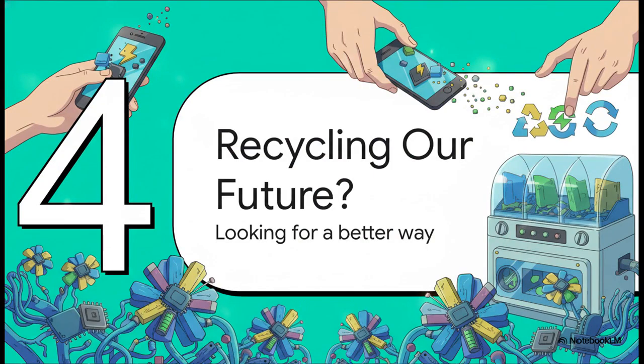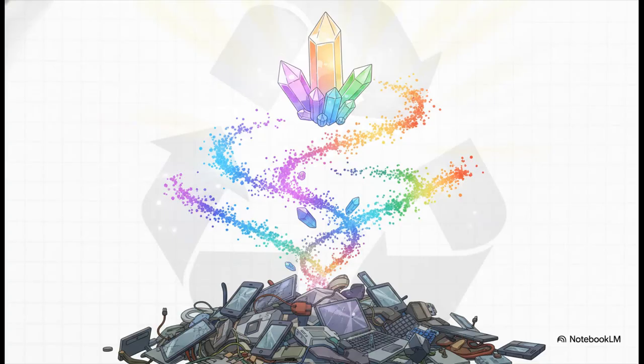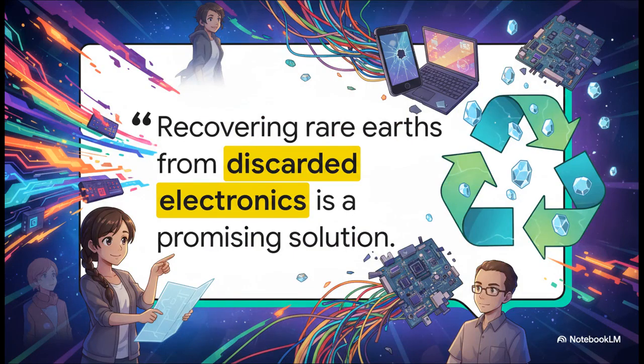So that all sounds pretty bad. Is there a better way to do this? Well, in this last part, let's look at one possible solution, and that's recycling. Yeah, recycling seems like a really promising idea. Think about it. Instead of more and more mining, we could start getting these valuable materials from all the old electronics we throw out. In fact, one source puts it perfectly, saying, "recovering rare earths from discarded electronics is a promising solution." It's a simple idea, but it could be a complete game changer for a more sustainable future.